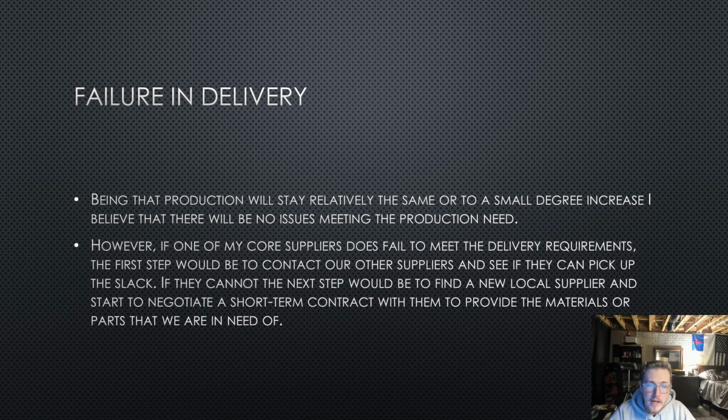However, if one of my core suppliers does fail to meet the delivery requirements, the first step I would take would be to contact our other suppliers and see if they can pick up the slack. If they cannot, the next step would be to find a new local supplier and start a negotiation for a short-term contract with them to provide the materials or parts that we need.